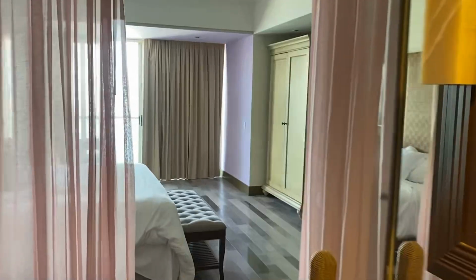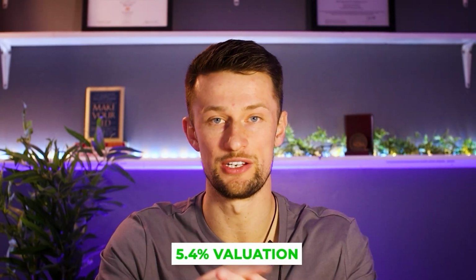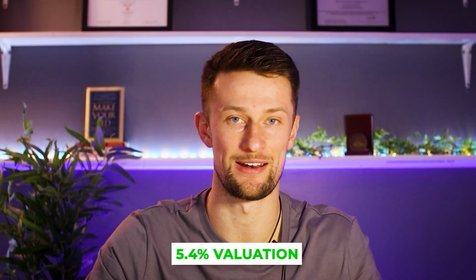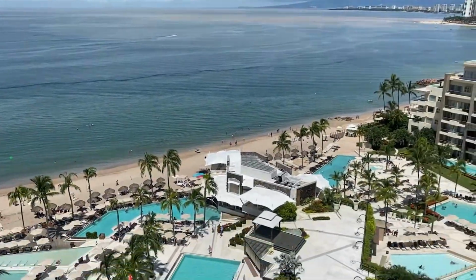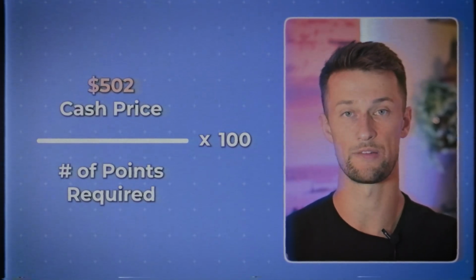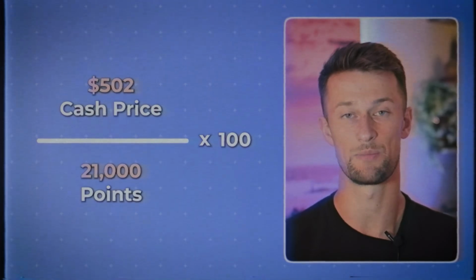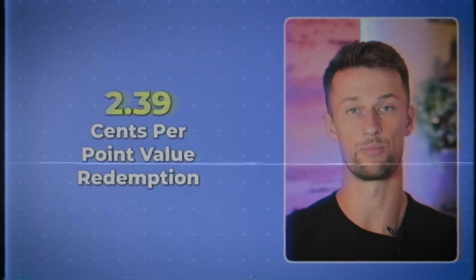This means if you spend on the Chase Sapphire Preferred and focus that spending in the 3x back on dining, and then transfer that out to Hyatt to redeem for that cool redemption property in Hawaii, that's a 5.4% valuation on every dollar in the dining category that you spend. I personally made an all-inclusive Hyatt redemption myself this year, where instead of paying $2,008 for 4 nights at an all-inclusive property in Mexico, I instead transferred 84,000 Chase points over to World of Hyatt and got myself a nice 2.39 cent per point value there.